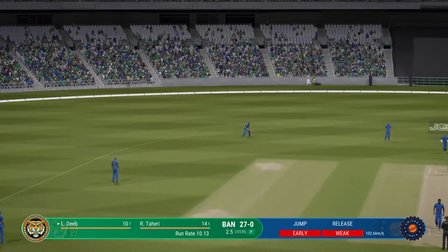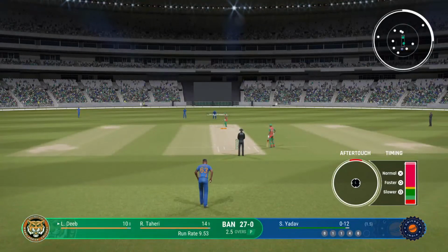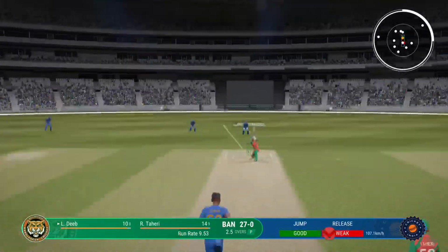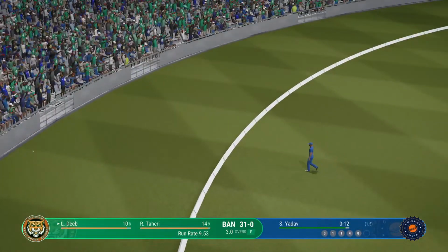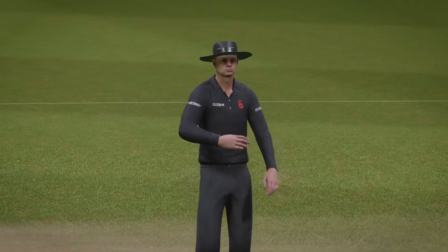Massive outside edge. Let's just see if they can get that ball up into the slot as before. It's so crucial. You've got to follow up that last delivery and keep the batter under pressure. Came forward onto the front foot and eased it away to the boundary. 10 runs added in that over. Bangladesh, 31 for none.